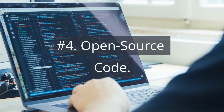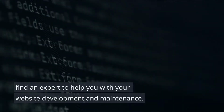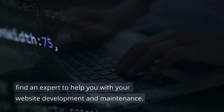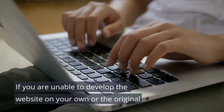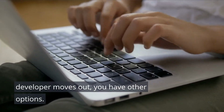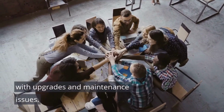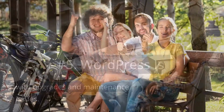Number 4. Open source code. Since all the code is shared and used by developers, you can easily find an expert to help you with your website development and maintenance. If you are unable to develop the website on your own or the original developer moves out, you have other options. There is a huge community of users and developers who can assist with upgrades and maintenance issues.